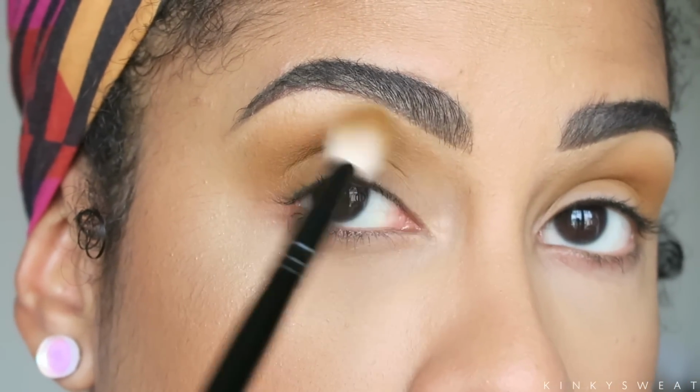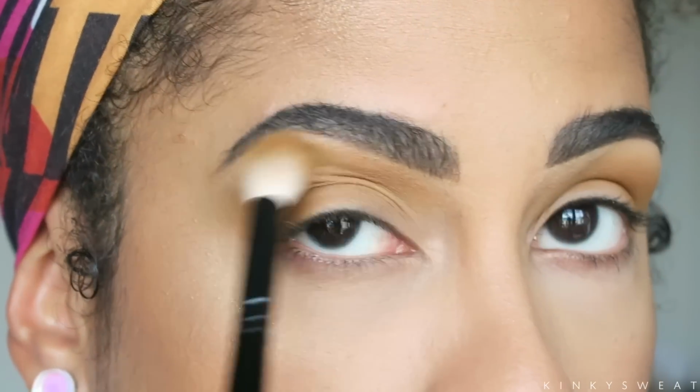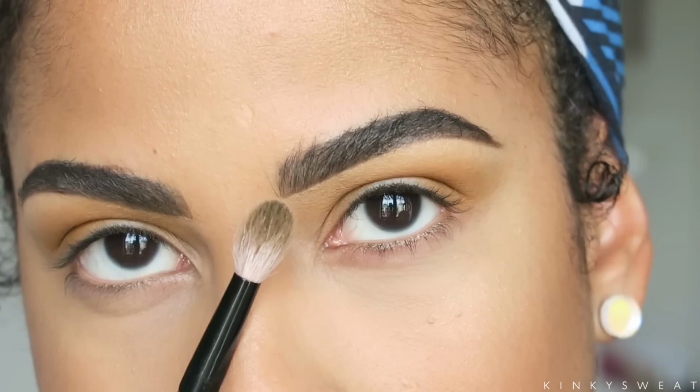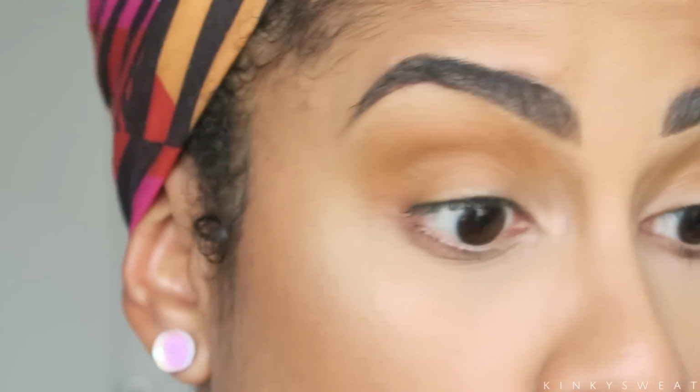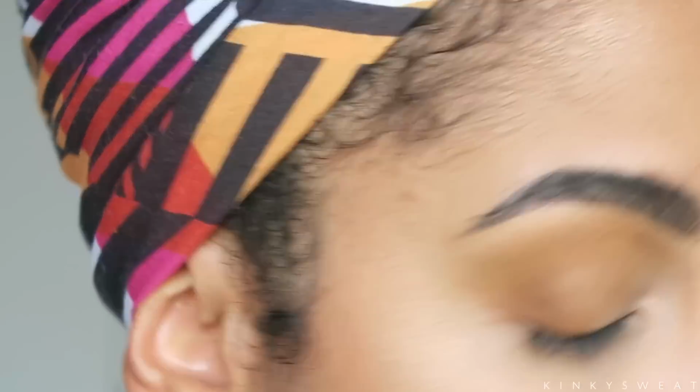I'm gonna take Luna because again, I got a little too much close to the brow, so I'm just trying to buff that away. Now with Polka Dot, using my Wingos number 4. Oh, wrong side of the mirror. Too big. I'm gonna pat that in first and get some color on there.